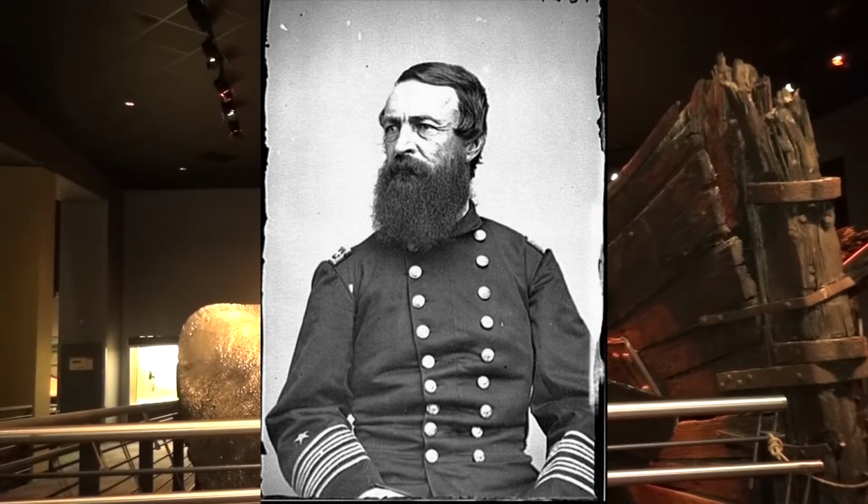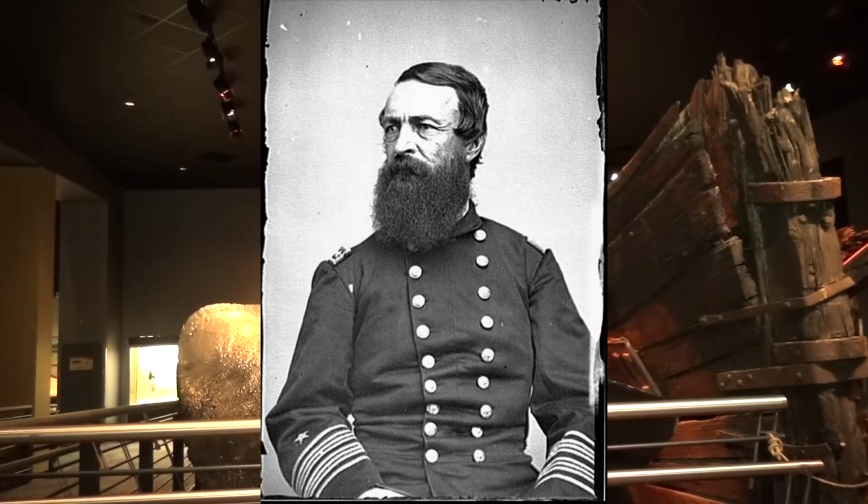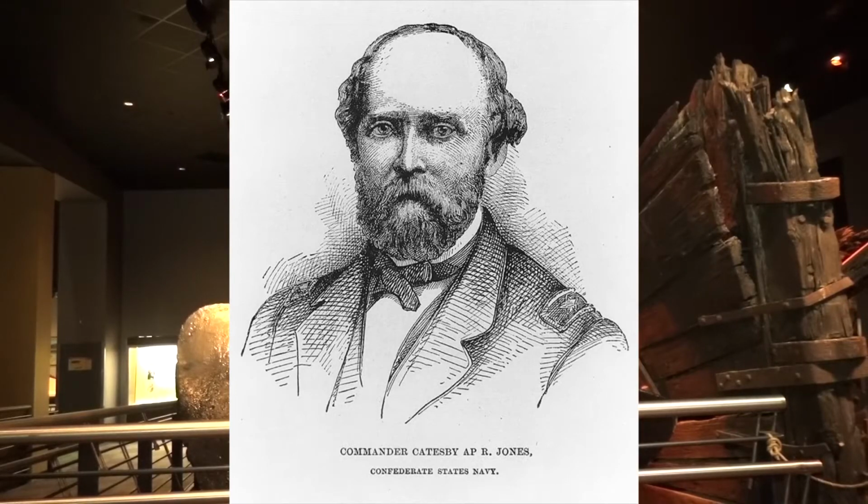And David Dixon Porter, one of the admirals for the Union Navy, was once asked if he regretted seeing any officers leaving the old service to join the Confederacy. And his response was, "I only regret seeing two of them. The rest of them were..." And one of those two was Catesby Jones.